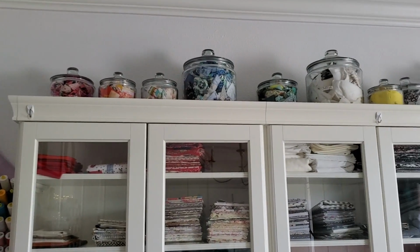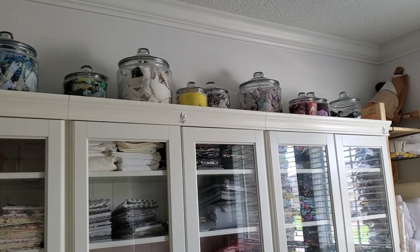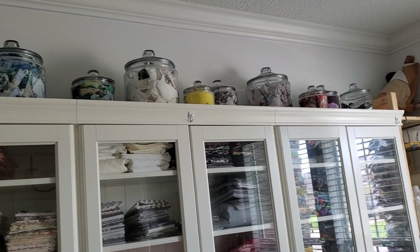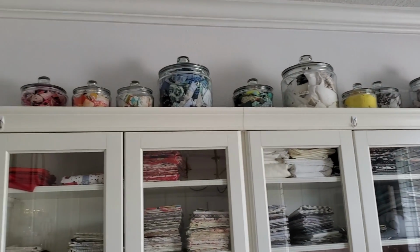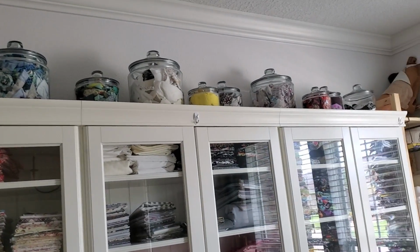So on the top of my cabinet of fabric, I have these glass jars where I color code most of my scraps. Now, they're all very full and I don't really have room for the basket of scraps that I have waiting to be put away. So I'm going to need to get rid of these very soon.